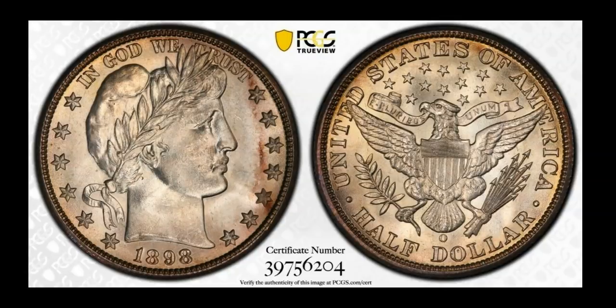And again, this is a rarity that we just don't see in the Barber series, because the Barber series was a workhorse type of series back in the day. So, yeah, felt like I just ran a mile because this coin is a stunner. But yeah, again, these are workhorse coins.